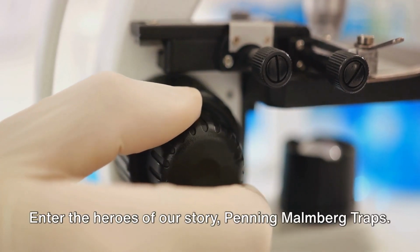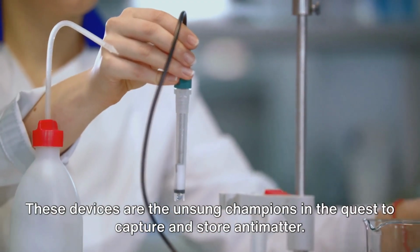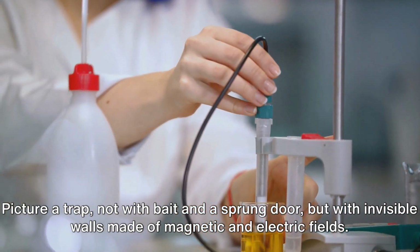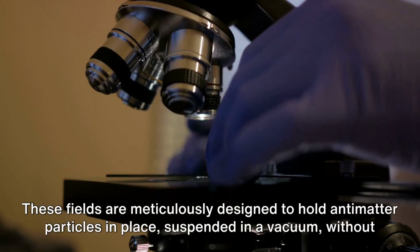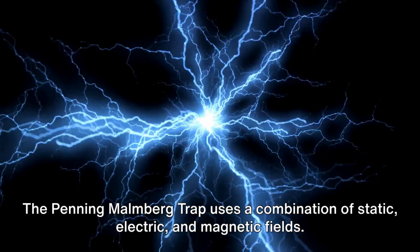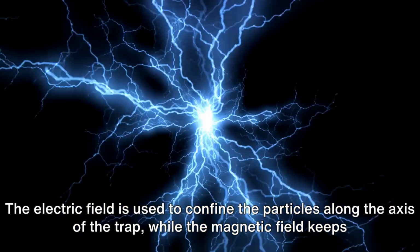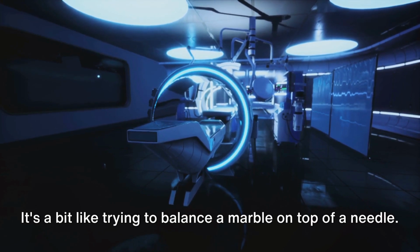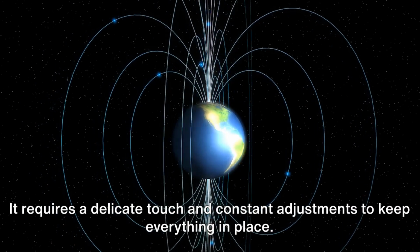Enter the heroes of our story, Penning-Malmberg traps. These devices are the unsung champions in the quest to capture and store antimatter. Picture a trap, not with bait and a sprung door, but with invisible walls made of magnetic and electric fields. These fields are meticulously designed to hold antimatter particles in place, suspended in a vacuum, without letting them touch any normal matter. The Penning-Malmberg trap uses a combination of static, electric, and magnetic fields. The electric field is used to confine the particles along the axis of the trap, while the magnetic field keeps them from straying sideways. It's a bit like trying to balance a marble on top of a needle. It requires a delicate touch and constant adjustments to keep everything in place.